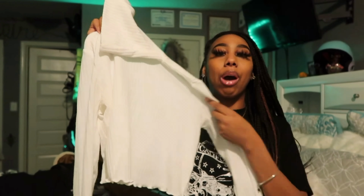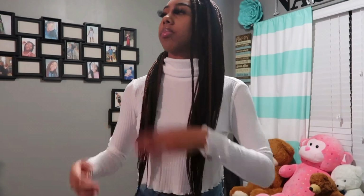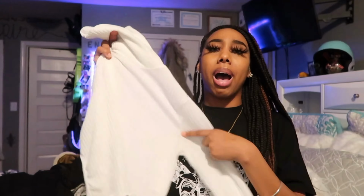I really wish I would have got this in a bodysuit, because at the ends it's like that, if that makes sense. I feel like this would look way cuter if it was a bodysuit, or not even a bodysuit, just a regular shirt, because this part is not cropped, but it is kind of cropped at the bottom, so I can't tuck it in my pants or whatever. It's kind of just there and it's weird, but I still do like it.